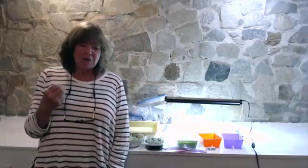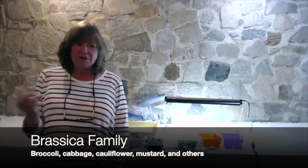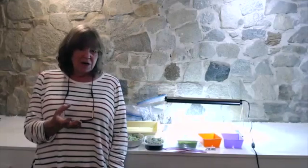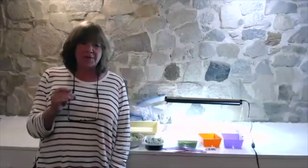But the baby greens are great. Broccoli is great. Almost anything in that brassica family is going to work out fine. Most of the lettuces are going to work out fine. I mentioned before, peas are great for microgreens. Sunflower seeds are nice to use for microgreens. Those larger, harder seeds should be soaked overnight before you use them.